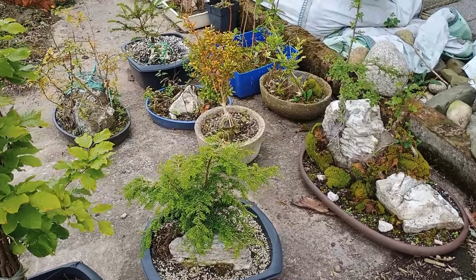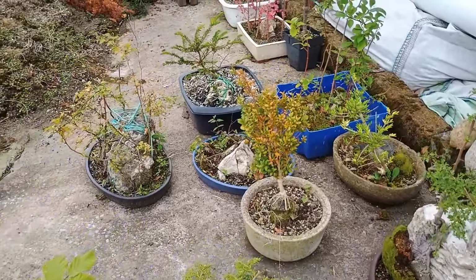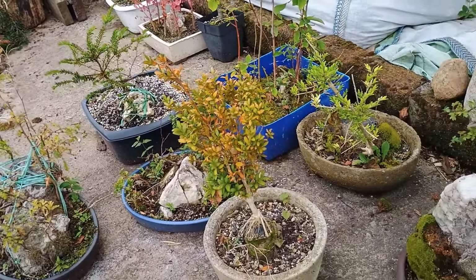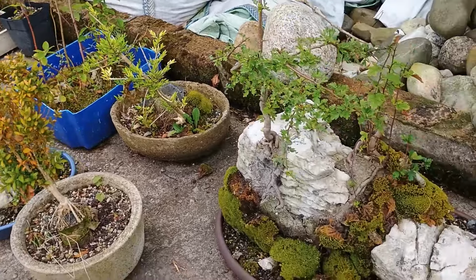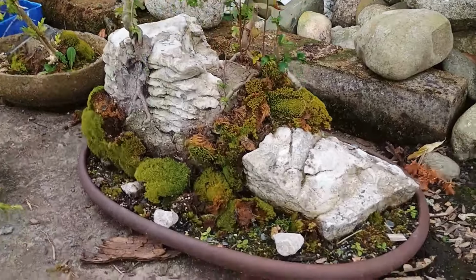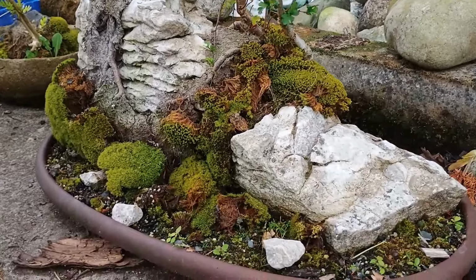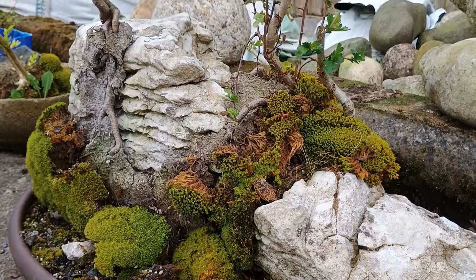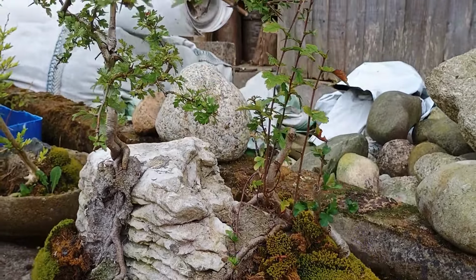We've got here some of Tony's Rootover Rock. They all seem to have lived. Well, most of the trees he planted here have. Look at this one. He loved doing this. Got that gorgeous rock and then put some hawthorn in.